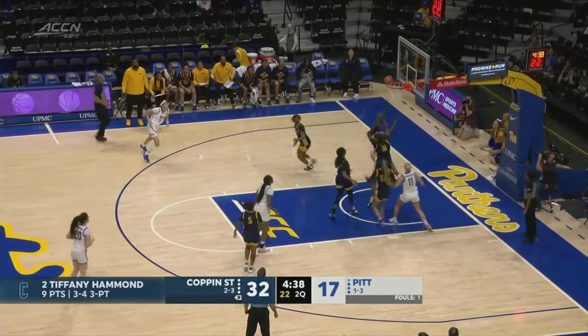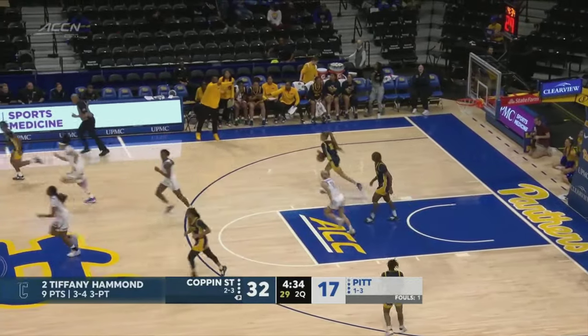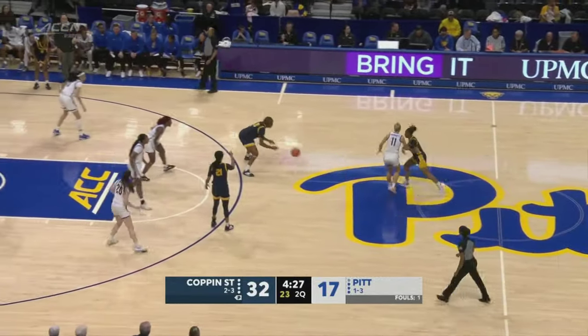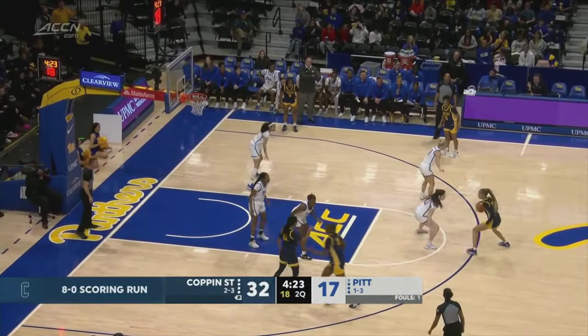I think now's the point where on the defensive end, Pitt needs to get a little bit tighter on those guards for Coppin State. Getting wide open threes, so the more you continue to shoot, they're going to go in, right? Coppin State does not look like a team that won 8 games last year thus far.